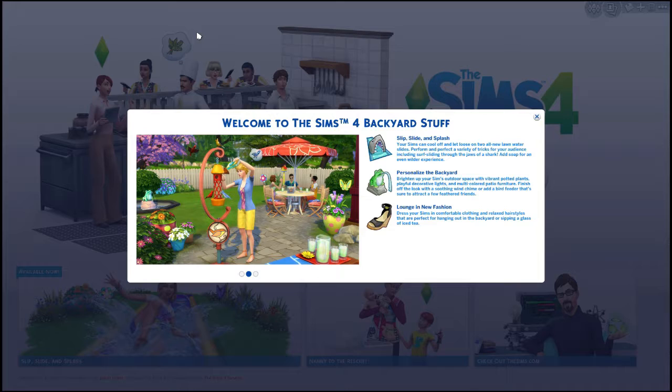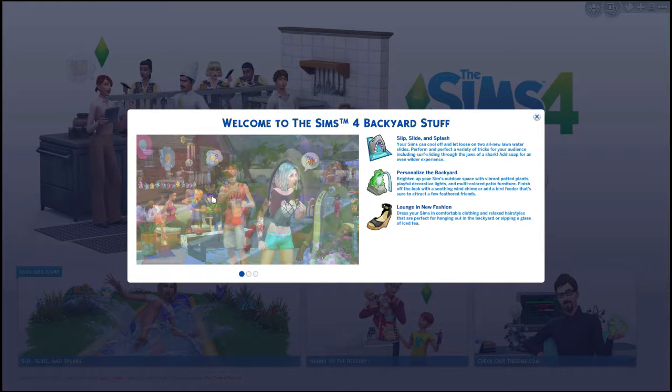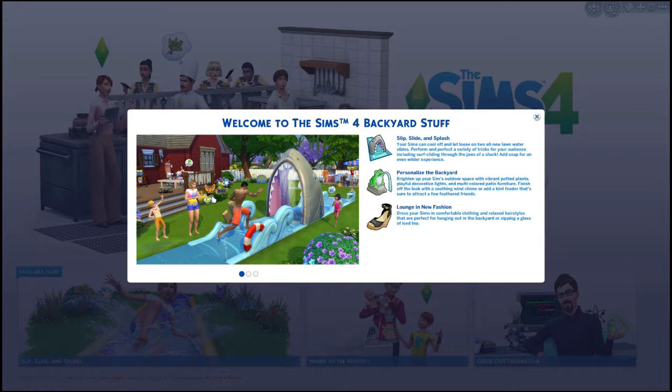Everybody, what's up? It's Harmony Eve, and today we are doing a special little overview slash first impression of the all new Sims 4 Backyard stuff. I am really excited because you get the slip and slide and lemonade, as you can see right here in this little picture. So I am super excited.